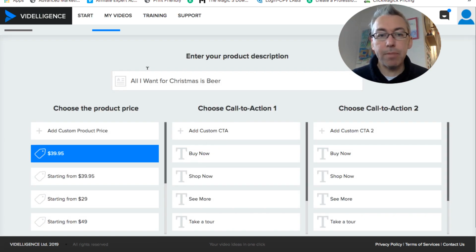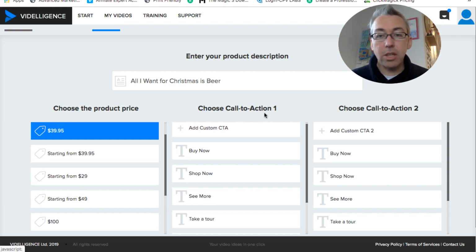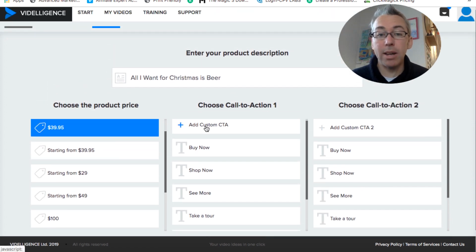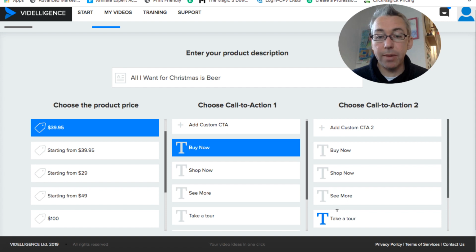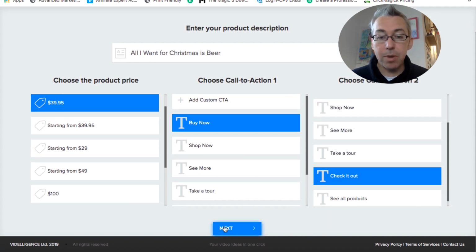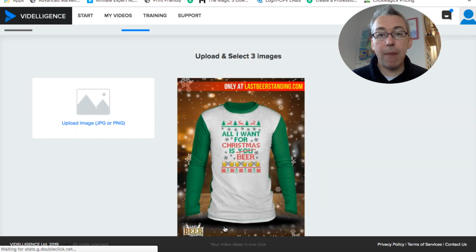So as you can see, it's already pulled this in. It's got the price here by default. You can change this if you want. These are the 2 calls to action that are going to appear on your video. Now, I'd probably have a custom one, but just to make it quick, I just use those 2, I think I did. Then we hit next. And then it was a case of uploading images.